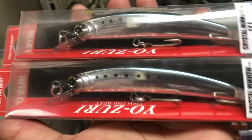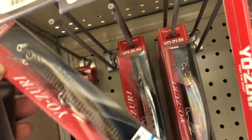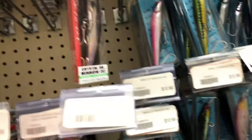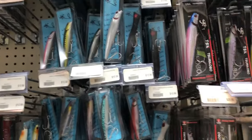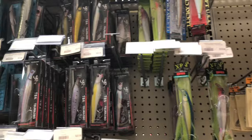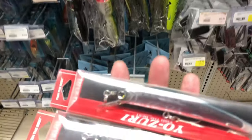Look at that. What else they got? This one too. But yeah, that's the one. I'm gonna grab that. 10,000 different lures you can use. Look at that. Oh yeah, this is all we came for today.